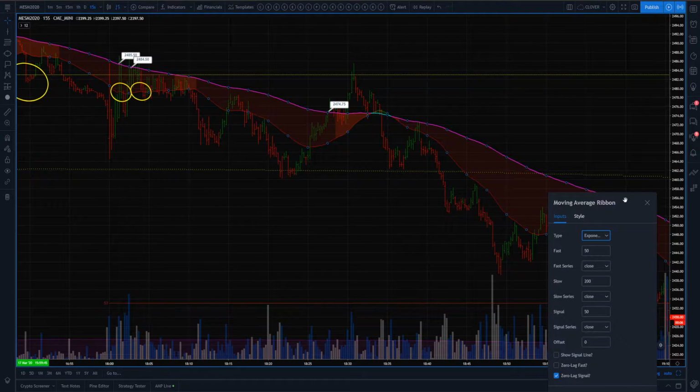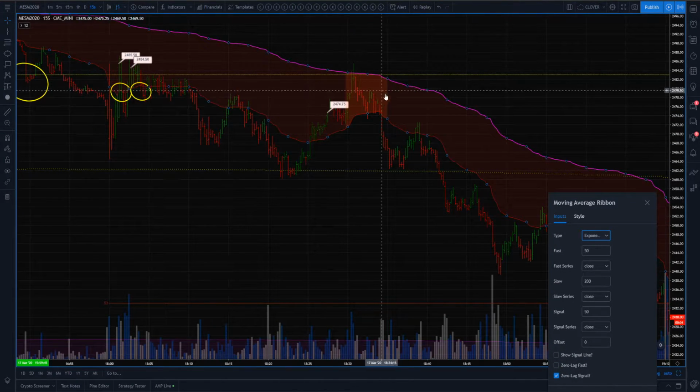Volume weighted, that's exponential, is going to take into account the volume. So this was like a perfect hit. Whether or not that was a coincidence, who knows?